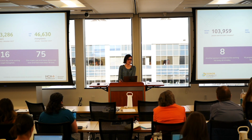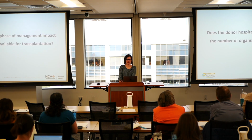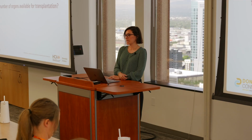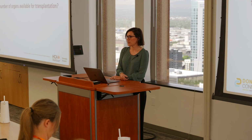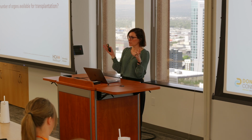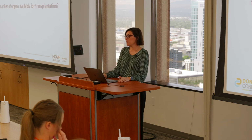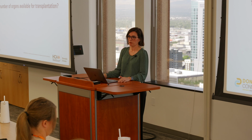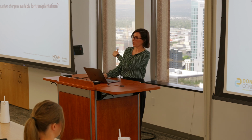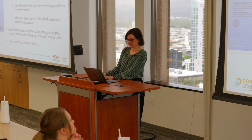We have the organs. We have the opportunity to transplant these patients, and we just need to find the means, essentially. Melissa talked a little bit about a study that was done to see if meeting these DMGs actually does increase organ utilization. So, does the donor hospital phase, those first 2 phases in the DMGs, impact the number of organs available for transplantation? And I'm just going to give the answer away up top. Yes, it does. So we're going to talk about how.